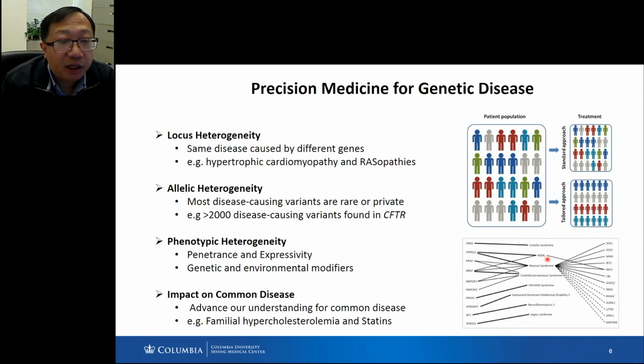different severity of the phenotype. In genetics we normally call this penetrance and expressivity. So it could have variable expressivity or incomplete penetrance. So that's also why you need to individualize the treatment for different phenotypes.